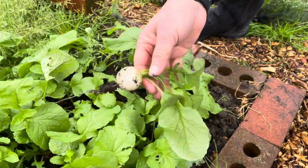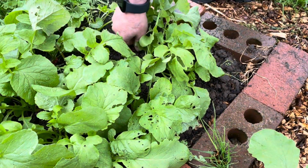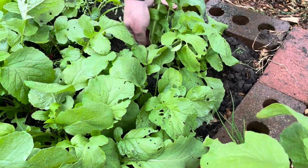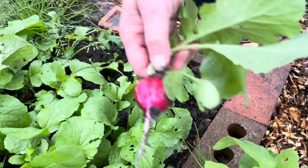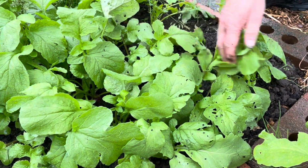Ooh, look at the size of that. How gorgeous is that? So we've got a white one. They're supposed to be orange and red. Lovely. Try and pick the bigger ones if you can. I'm dying to see an orange one. Gorgeous. Don't have to pull them all, just the ones that are showing, yeah.